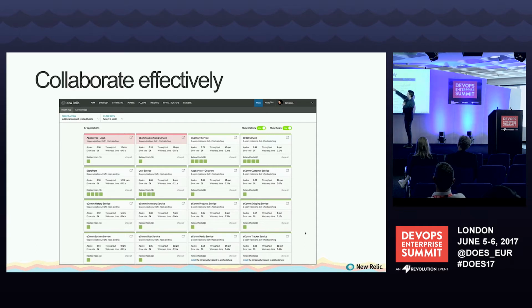So you get to see this inventory service here. I've got 4 hosts inside. In this case, it's 4 containers. But if one of them goes red because the CPU or memory is being exhausted, then that's going to tell you what the problem is.